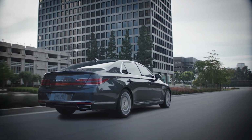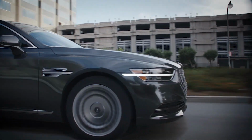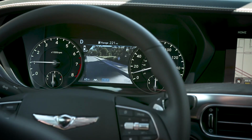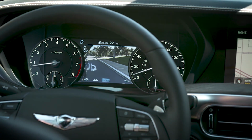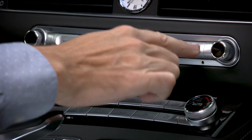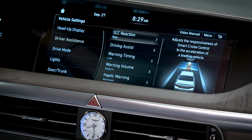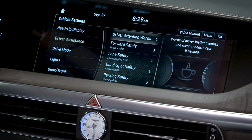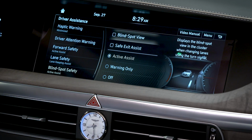One more feature that helps with blind spot safety is the Blind Spot View Monitor, or BVM. This system displays the left or right side of the rear blind spot area of your vehicle in the instrument cluster when the left or right turn signal is on. To activate the system, press Setup. Select Vehicle, then Driver Assistance, then Blind Spot Safety, then Blind Spot View. Select the checkbox to activate it.